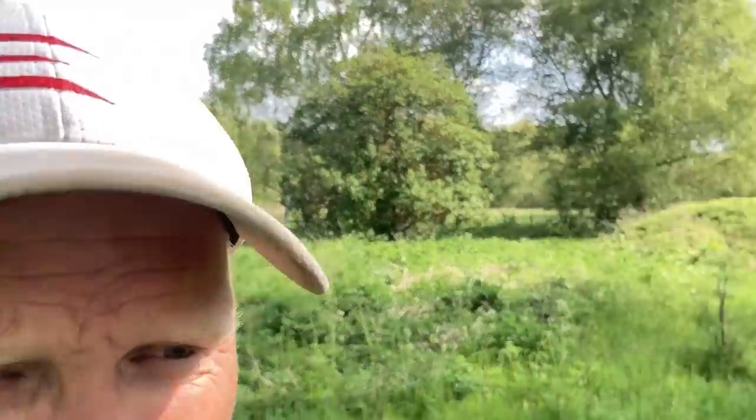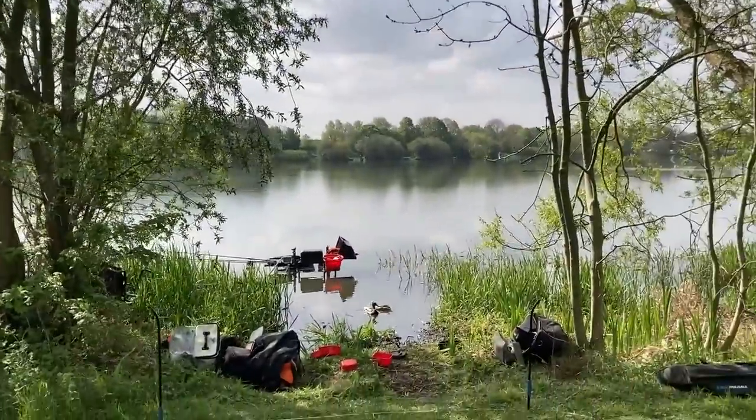Don't get me wrong, yesterday's peg, I take that peg every single time, but I just think yesterday's conditions and how the venue's fishing at the minute, the fish are in areas, they're not tending to move around much. You know, we were a little bit unlucky, I guess. But it's a two-day event, today's a totally different day, and we drew a totally different part of the lake.